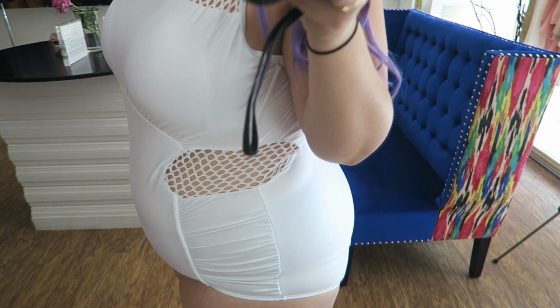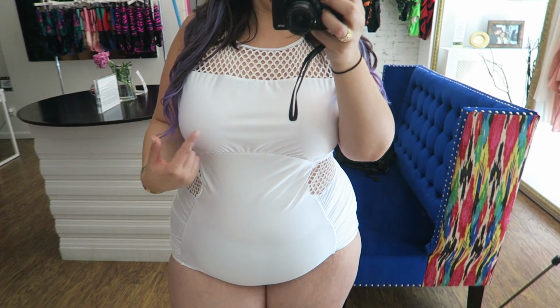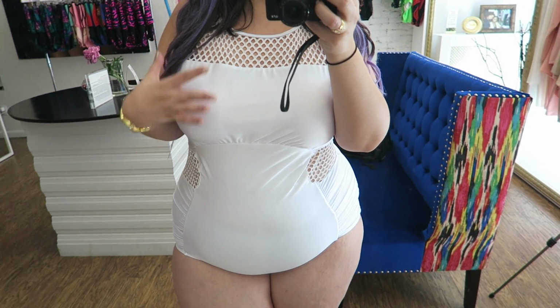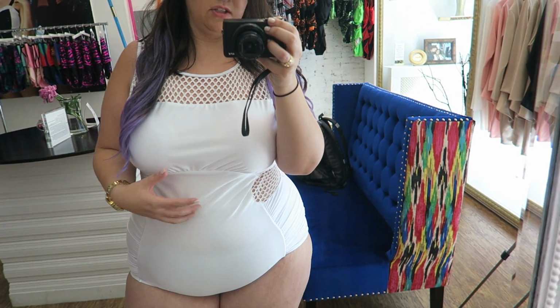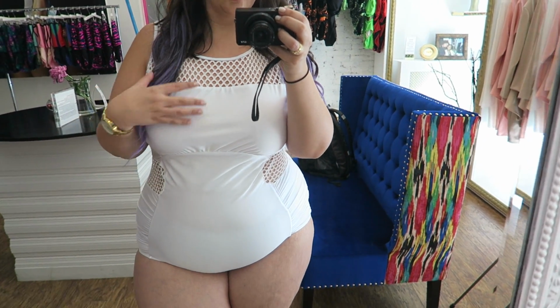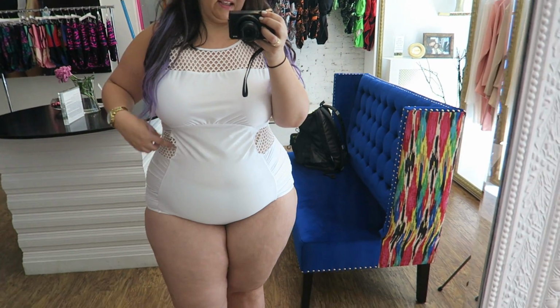So a great design, lovely fit on the bottom, really like how that looks, but unfortunately a little too big on top for me. But I think one of the gals in the comments last time mentioned that she was busty, and so hopefully this will be a good fit for you because we are similarly shaped, you mentioned, but you're bigger in the bust, so this would actually probably be great on you. But otherwise a great fit, and loving the design, loving the monokini look.